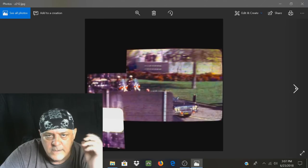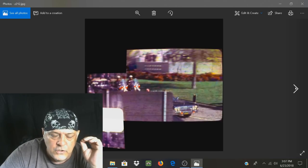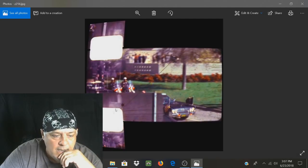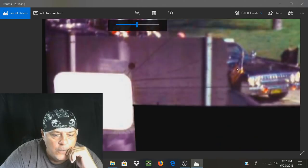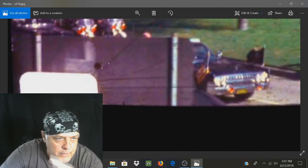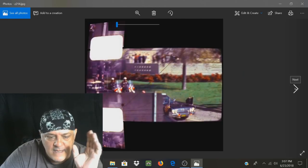So people want to continue saying somebody shot through a sign, which is just taking a guess. If you're trying to shoot through a sign, you're just taking a guess. And like right here, they'll pull up this one and say, hey, here's a bullet hole right here, that's in a sign. But then when we go to the next frame, it's completely gone. So they're going to say this and say that.